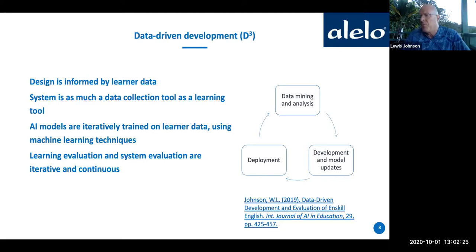Throughout my career, I've always been fascinated by looking at data of what students actually do. I'm continually amazed by things that students do that you wouldn't expect. And it's really important as designers to have a clear view of what students actually do. And so now that we have recourse to technology that actually captures that data and enables us to analyze the data and then use that in iterative design, I think is extremely powerful.